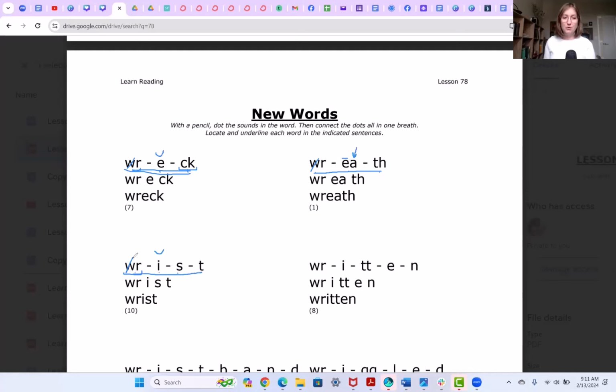So here we have that R sound. This I says I because the next two letters are consonants. So your sounds are R, I, S, T, wrist. Lovely. Let's try this one.